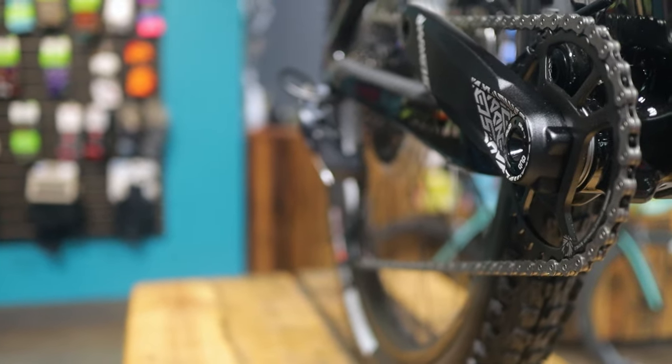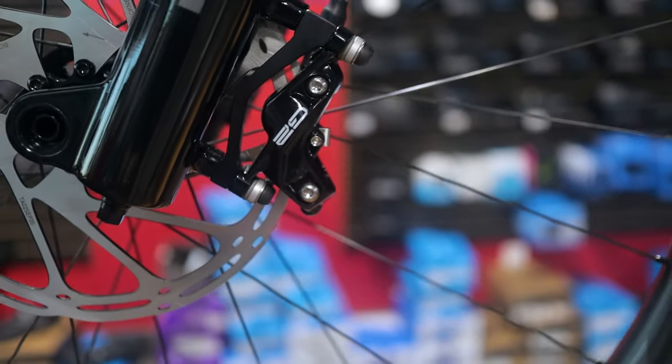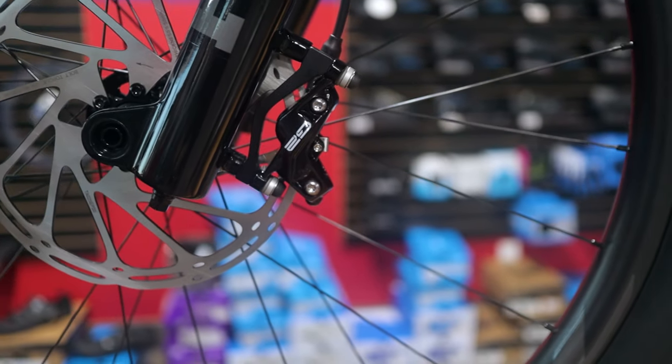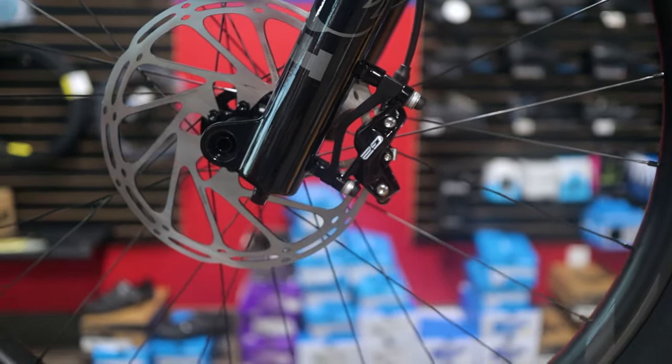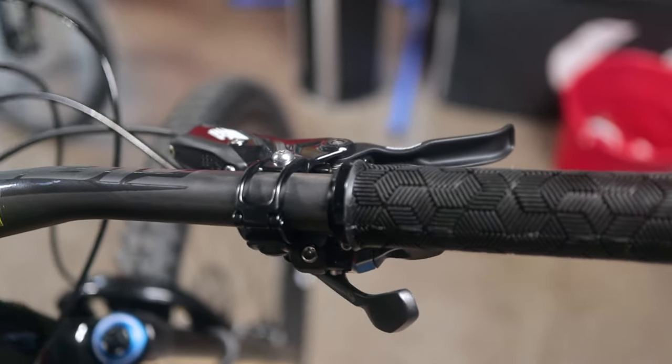Let's see. So the brakes. Let's talk about the brakes. So the brakes are the SRAM G2 Hydros. It is coming with a 200 rotor up front and a 180 in the rear. Not a terrible setup. If you follow this channel, you know my disdain for SRAM hydraulic brakes.